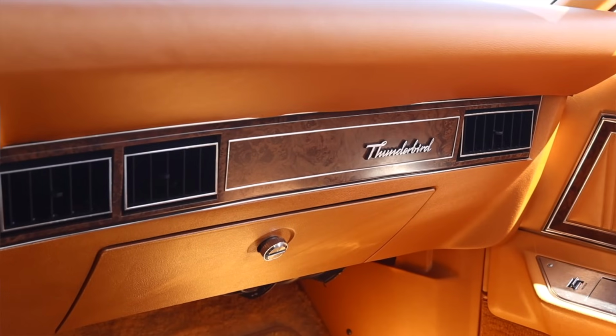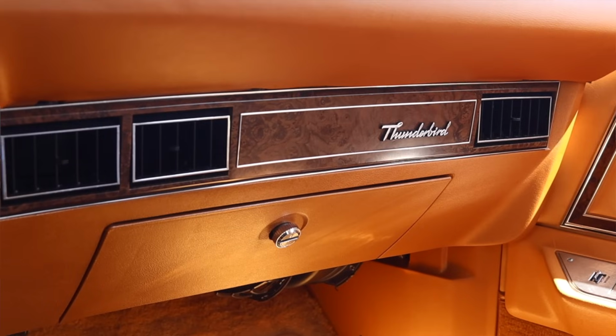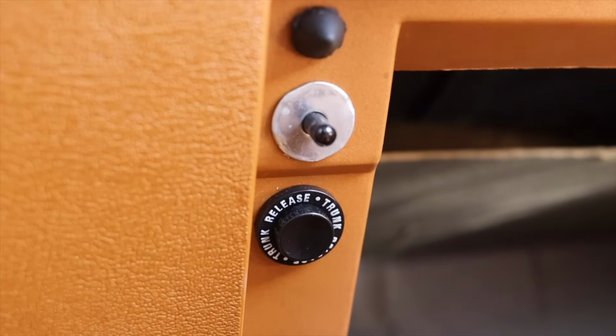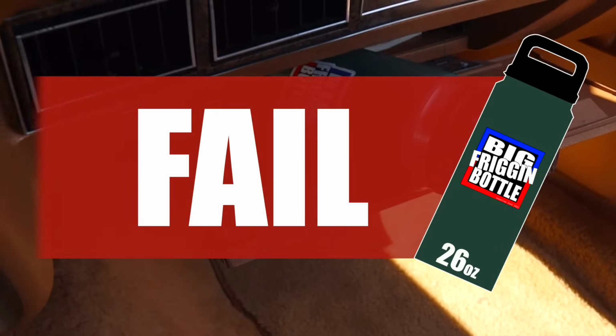And moving into the center, as I mentioned, nothing for the passenger. You get 3 climate vents, a Thunderbird badge, and that is it. Now, inside the glove box, you do have a trunk release, which is very, very cool to see. No center console, no cup holders, so it fails the big friggin' bottle test.